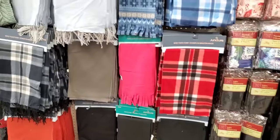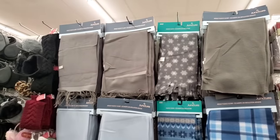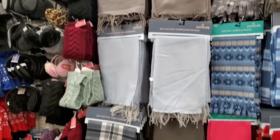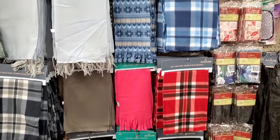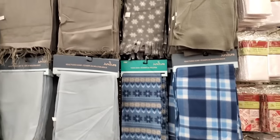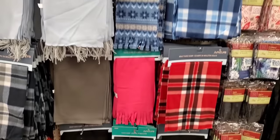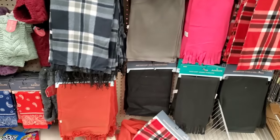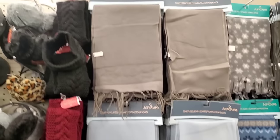You guys, I'm about to do some winter snow ASMR walkthrough because I have not seen a Dollar Tree have it organized this nicely in a long time. These are the adult scarves, and the teal ones are the kid scarves, but they're just super cute. I know crafters do crafts with them. For $1.25, these make really nice gifts.